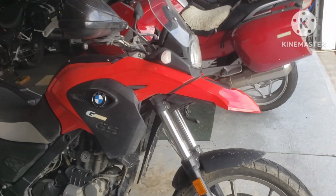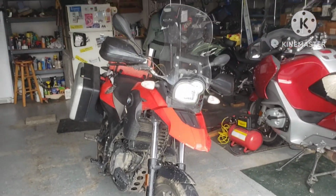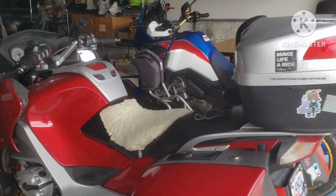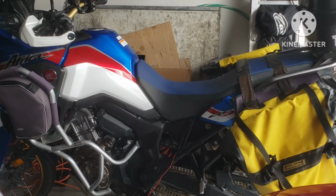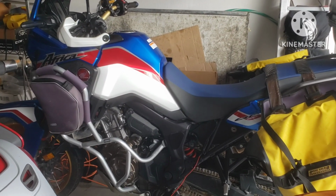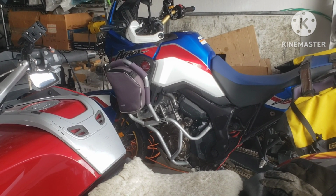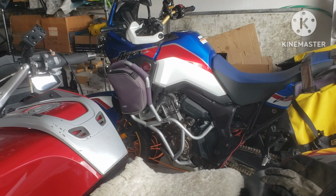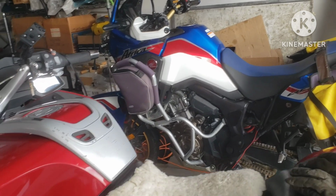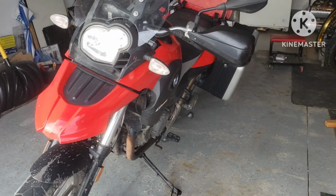So there it is. This is my 2011 GS650. The reason why I bought it is I have a 2019 Africa Twin sitting right there, which is a primo off-road bike, man. It's pretty much the unicorn of off-road motorcycles, DCT. What makes it not the unicorn, though, is the weight, with those bars and bags and stuff. It's just under 600 pounds. It's a great bike for off-road, but I won't go into crazy places with it by myself because it's just too heavy to pick up.